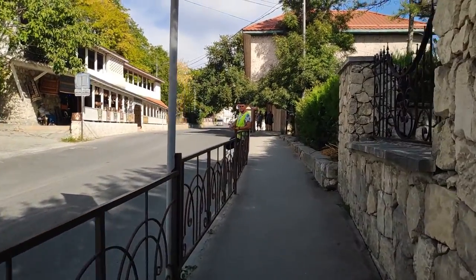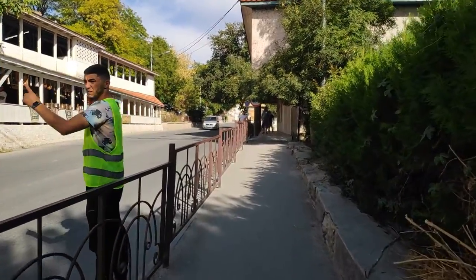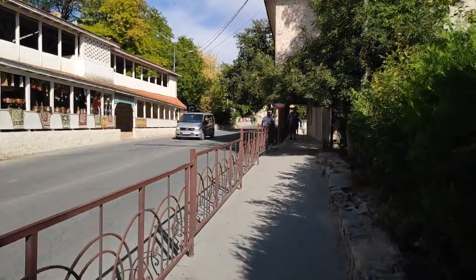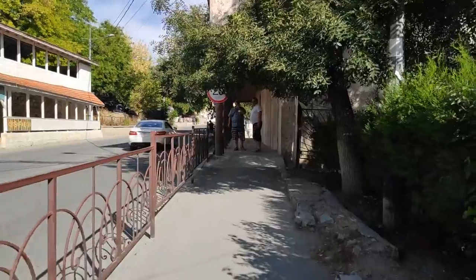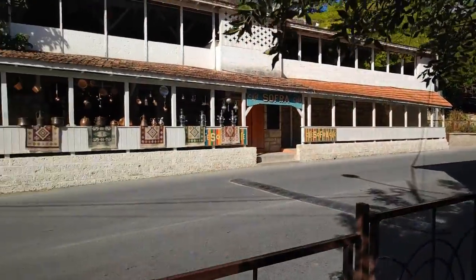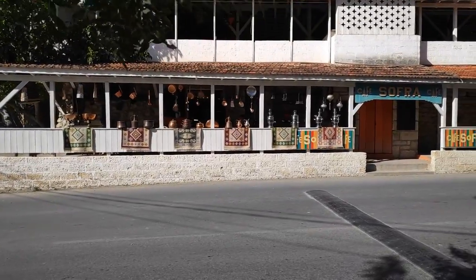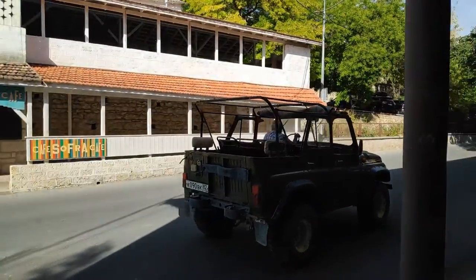And we are heading to the Khan's palace, the only piece of palace architecture remaining from the Crimean Khanate time. There are many souvenir shops around where you can buy oriental things, including prayer mats, as you can see. And, I don't know how to say that, special kettles to make coffee.